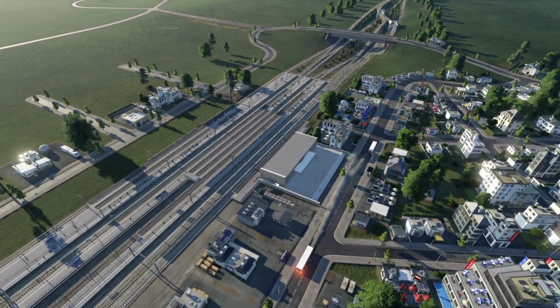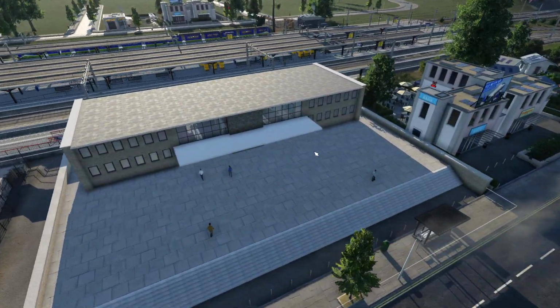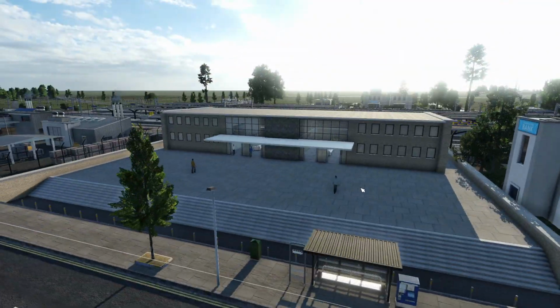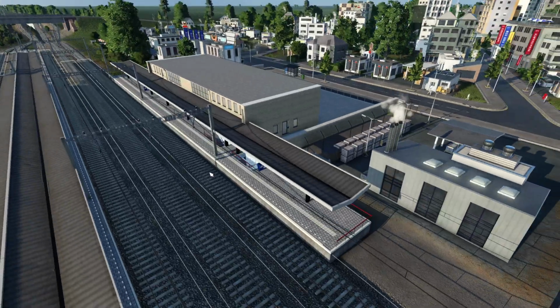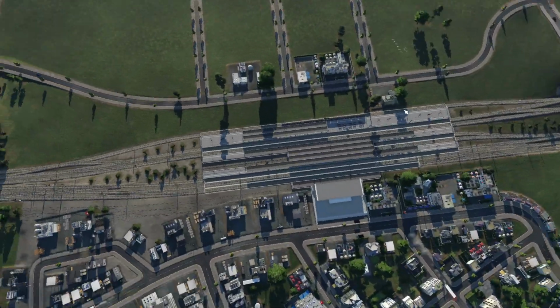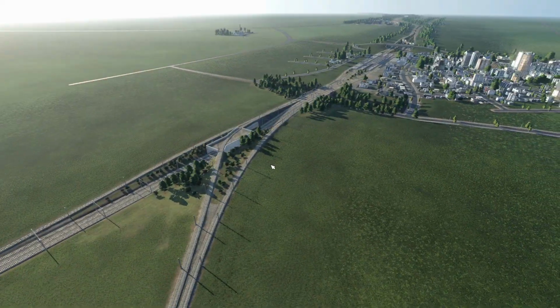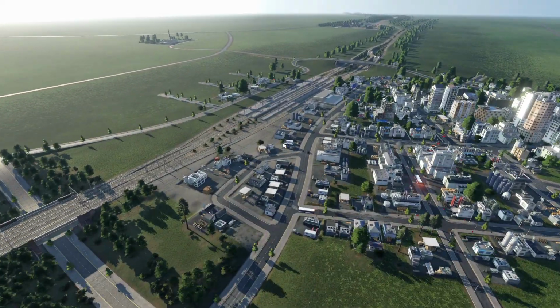And the station itself, again, we've used these German 1960s, 70s assets to give us the flat roofed building, which has an entrance that I think is a lot more fitting with the actual station. And I am pretty pleased with how this has turned out all in all. I think it's not a bad build. It's relatively faithful given the scale.